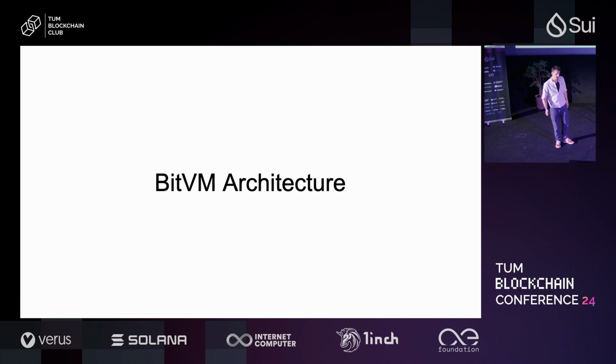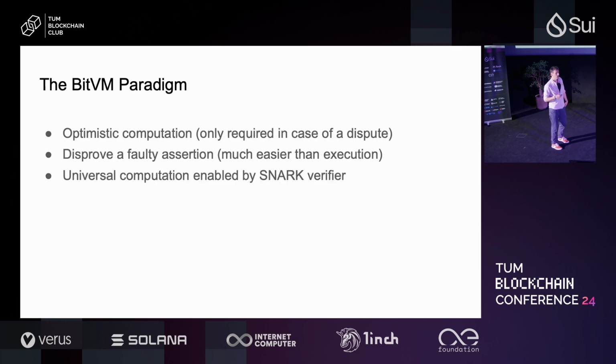And that is quite a powerful approach, because in the regular case, it will be quite cheap to execute, and only if there's somebody who wants to cheat and lose their money, then you have to execute all the heavyweight stuff. In general, it's also much easier to disprove a faulty execution than to actually compute the result. That is another thing that is very helpful here. And we combine that with a SNARK verifier. I hope you are at least roughly familiar with how proof systems work, or about the nice compression features that they enable. SNARKs are one of the hottest topics in the entire crypto space, I would say, because they are so powerful. And we are using a SNARK in BitVM, and that combination gives us a very powerful system.